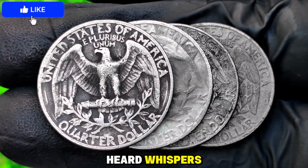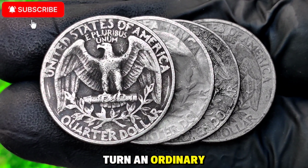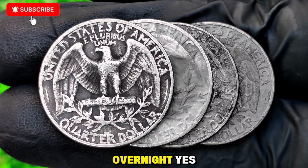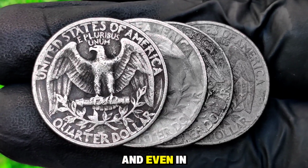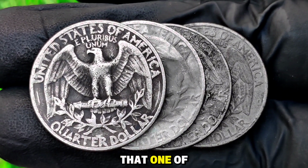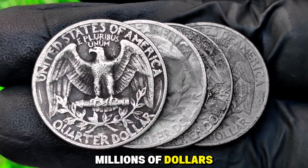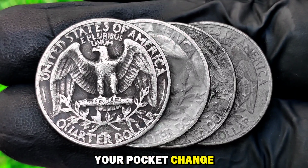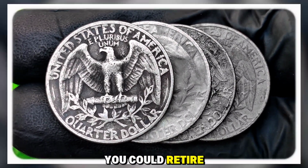You might have heard whispers that a simple 1970 Washington quarter could turn an ordinary person into a millionaire overnight. Yes, rumors have spread on the internet, through coin groups, and even in casual conversations, that one of these quarters could be worth not hundreds, not thousands, but millions of dollars. Imagine going through your pocket change, finding one of these old coins, and suddenly realizing you could retire instantly.